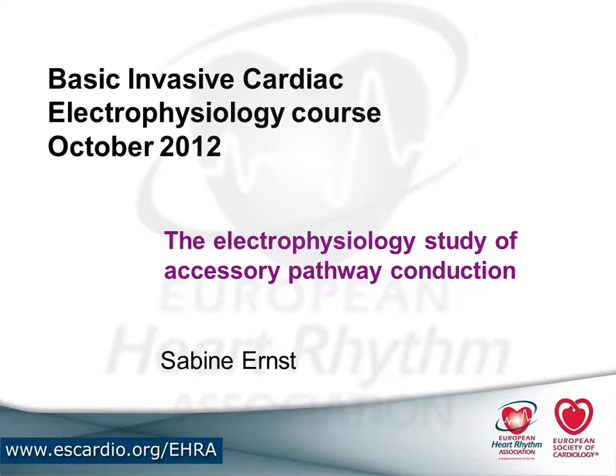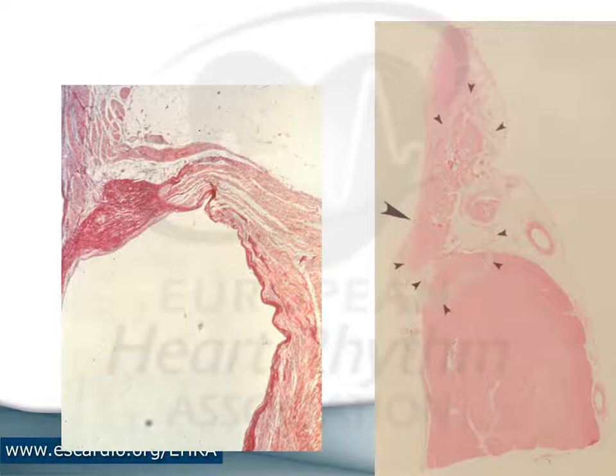I just wanted to show you, I don't know if all of you have seen how small an accessory pathway is. Yen Ho, my Brompton twin on anatomy, always says it's as thin as a hair. It's actually quite difficult to find it.